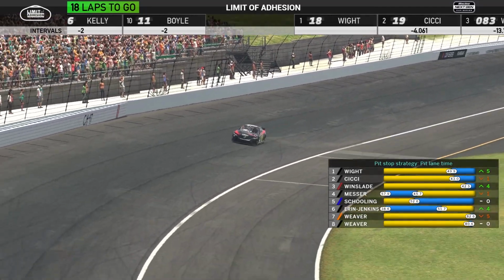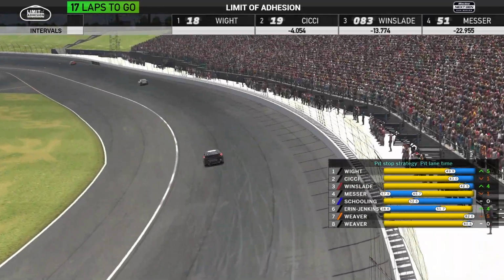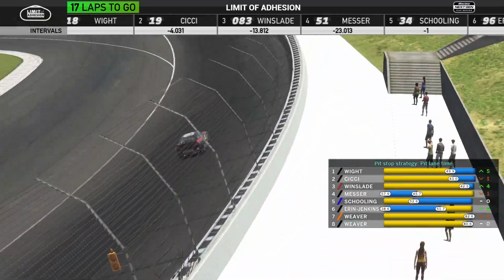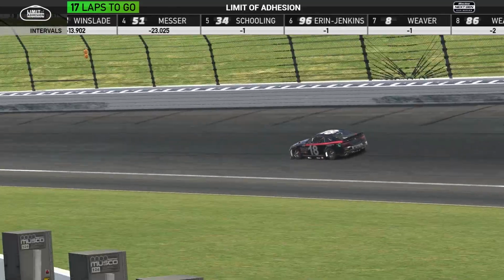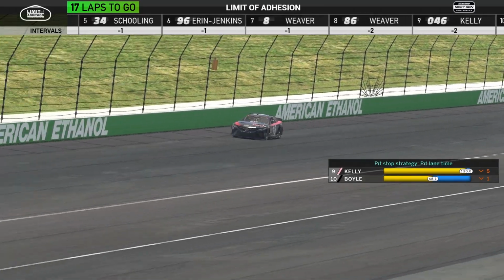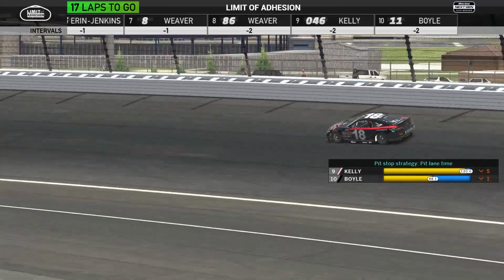No, but he must have felt comfortable with the car. But it's just questionable, that many laps on the tires. Like you said, the ill handling starts at 15 to 20 laps, so the drivers are saying. So unless he was very comfortable with that car. And, yeah, Gavin Kelly with 120 seconds down pit time. So that was a double penalty.